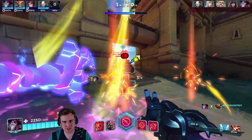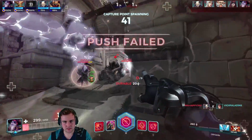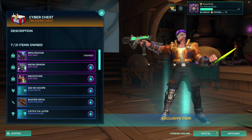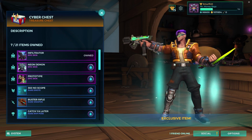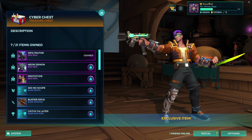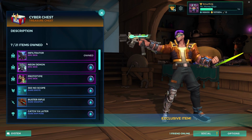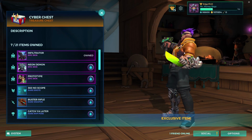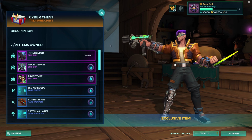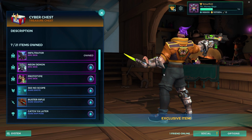And there's one thing that I picked up in the PTS, although this has actually been taken out, but there was a Cyberpunk chest, a Cyber chest, and there's a prototype skin. It looks like a Cyberpunk Koga with graffiti on their SMG. He's got this green glowing knife and this very cyberpunky little visor on his head that looks very sci-fi, and obviously this open jacket that maybe harkens back a bit to the 80s or something you'd expect to see in Star Wars or something like that.